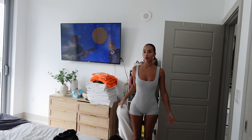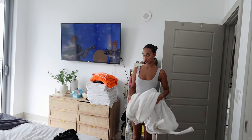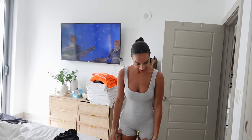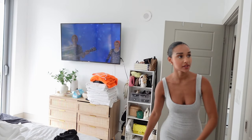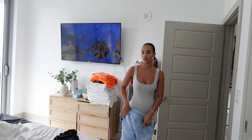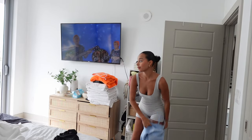So I'm going to change. I might just throw sweatpants on top of this because I'm literally just going to the store really quick. Okay, and then we need to put clothes on Priest. I'm just going to throw these sweats on top of this. It's probably so humid out.